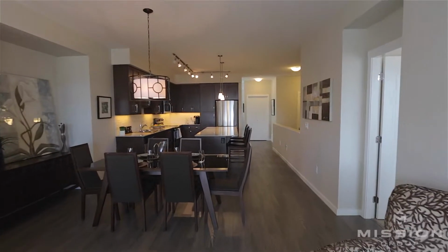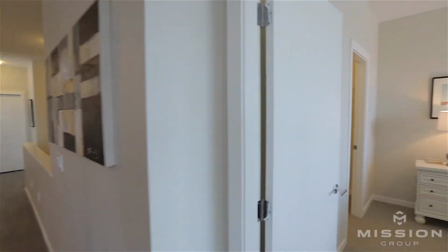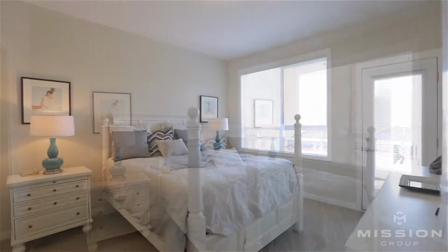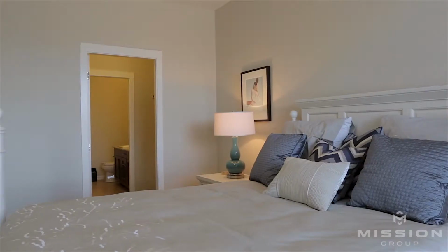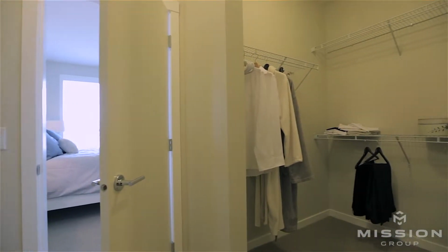Back inside, just off the living room, is the master bedroom retreat. This master features direct upper balcony access and large view windows. The spacious walk-through closet leads directly to the luxurious ensuite.